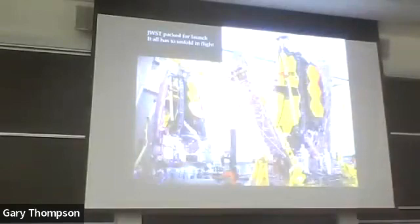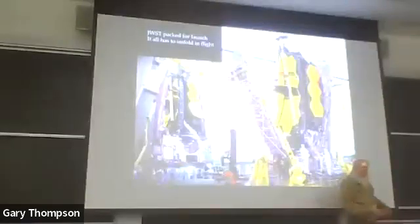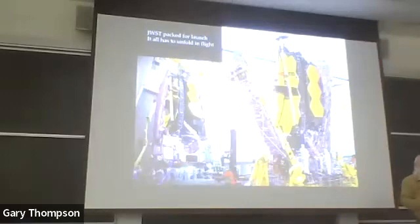Now, I did say that you can't just wad it up and send it. It's big. It's got to be folded up. So here it is being folded up at Northrop Grumman. You have to pack this thin sun shield material the way you would pack a parachute. You don't just jam your parachute into the pack, jump out of the airplane, and hope that when you pull the string, something will come out. That's not the way you do it. That's not the way you do it here. You spend $10 billion on something, and then it doesn't work. They come looking for you. You have to get out of town.